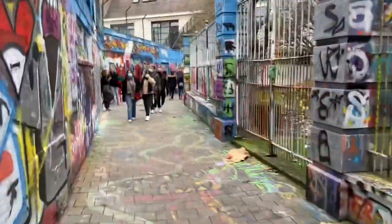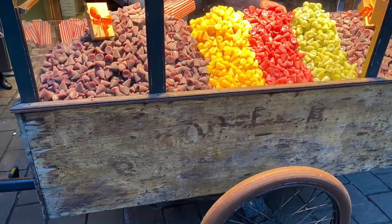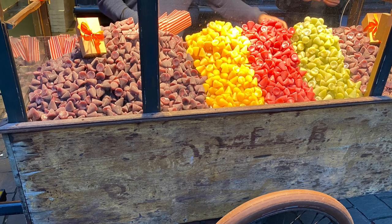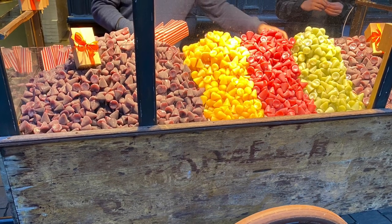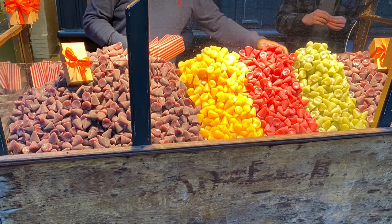After that, we were searching for this famous traditional Ghent delicacy, which is called cuberdons. We got 10 pieces for 5 euros, which were assorted. Traditionally, the cuberdons were made from raspberry fruit, but you get different fruity flavors now. It was really tasty. It tastes like jellies.